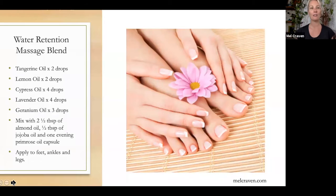And you can just start with a couple of oils. You don't need to go all out and mix a million oils. But this blend here of, how many is it? 5 oils. They're all going to work together. And often when you add an oil to an oil, it increases the effect of the other oils. They have this beautiful, is it symbiotic, wonderful relationship where they really help each other to help you. So this is a good blend for water retention.